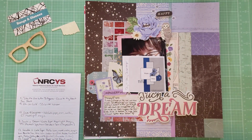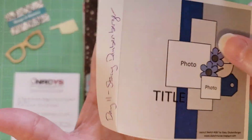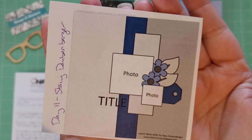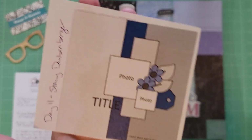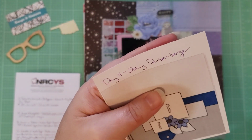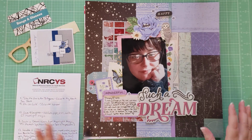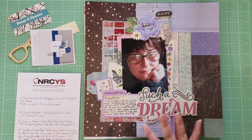Next, still using that same collection, this is day 11. This is what the sketch looks like here. So just one photo on there and kind of like split design. This is by Stacy Dobbingberger, I guess. And this is how mine turned out. I really love how this turned out.